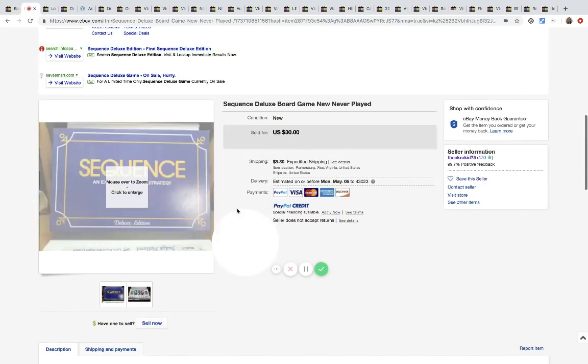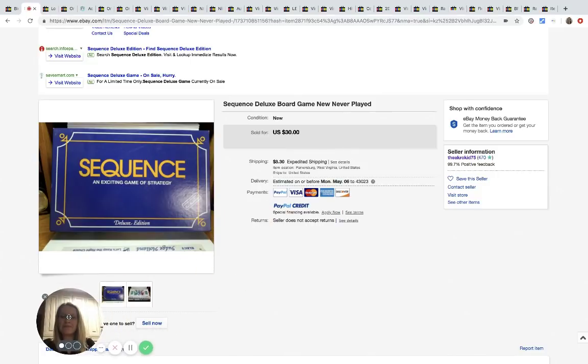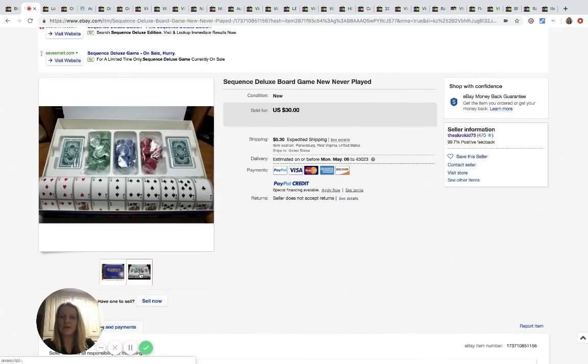The next item is this Sequence board game. Never played, so it's brand new. Everything's still sealed. He got this at a thrift store for $3, and it sold for $30 plus shipping.